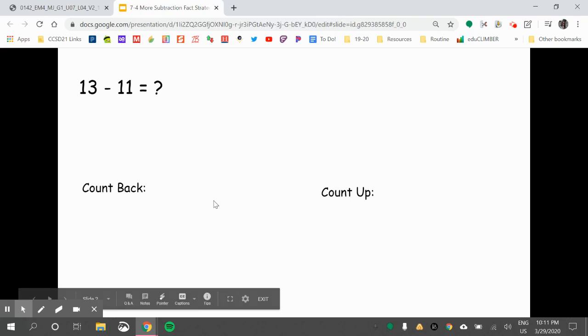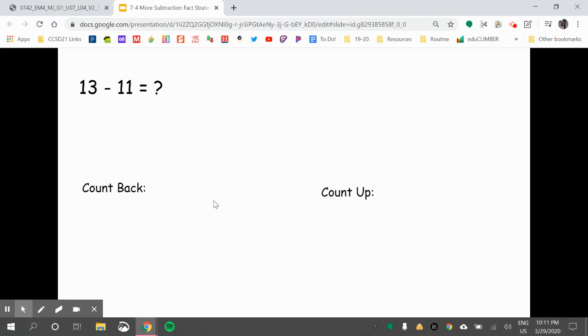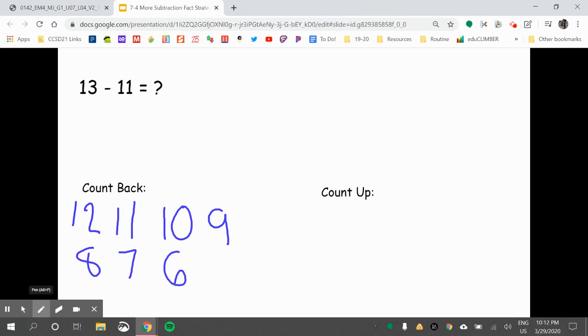So let's try another one. 13 minus 11 equals something. So when I think about my counting back strategy, I start at 13 and count back 11 hops. So start at 13, 12, 11, 10, 9, 8, 7, 6, 5, 4, 3, 2. That took me kind of a while, and it was hard to keep track of how many hops I had already taken. But I eventually landed at 2.